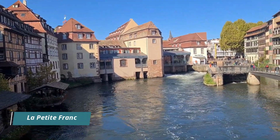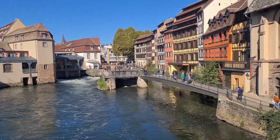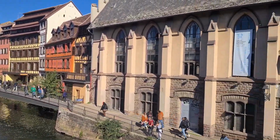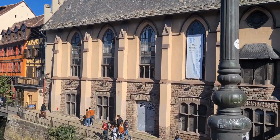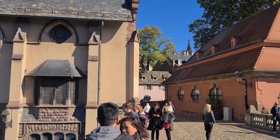Take a stroll in Petite France. Petite France is a charming neighborhood in Strasbourg that is famous for its half-timbered houses, canals, and bridges. It is a great place to wander around and explore the narrow streets, cozy cafes, and restaurants.